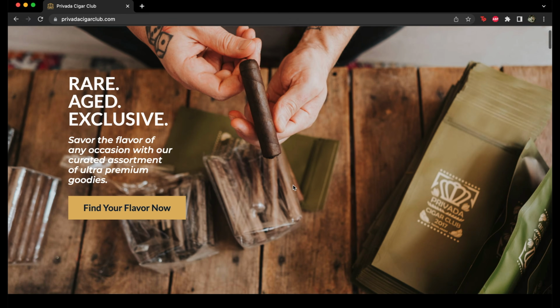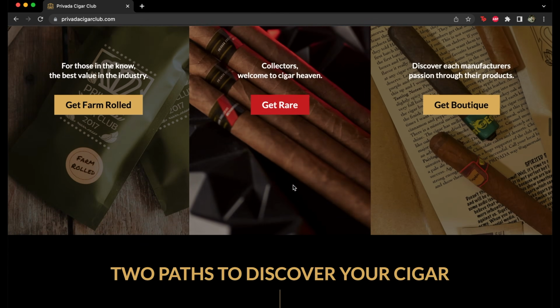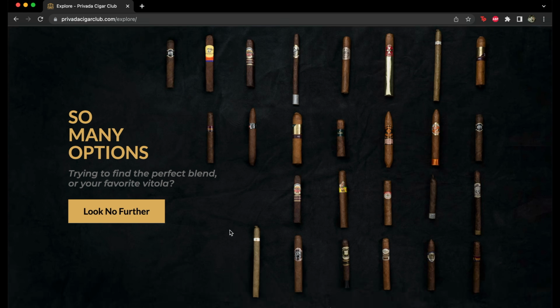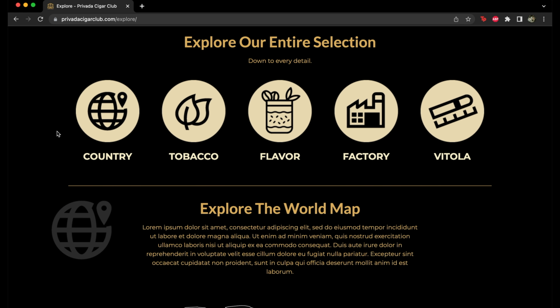Head on over to privadacigarclub.com. Scroll down to two paths to discover cigars. Click the Explore tab. Here you'll be brought to the beautiful Privada Explore landing page, where you'll have 5 different options to choose from: country, tobacco, flavor, factory, or vitola.